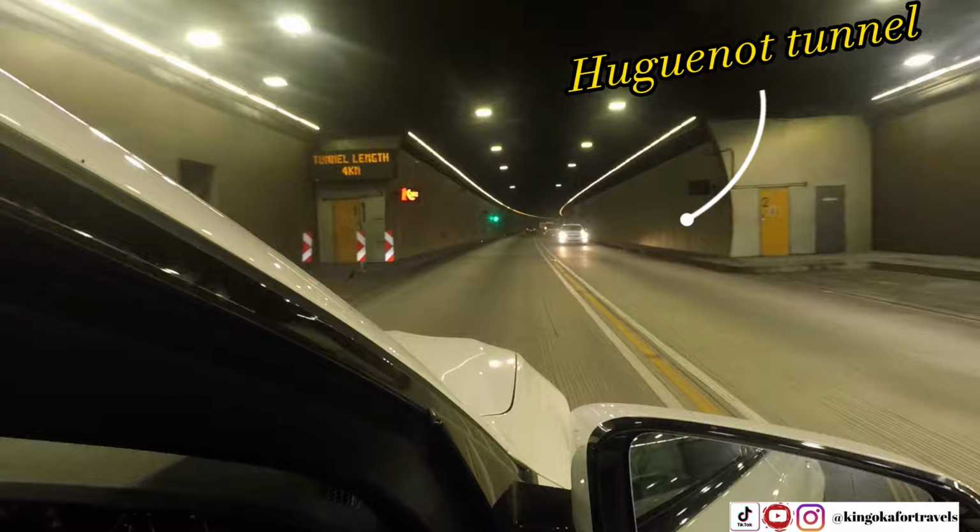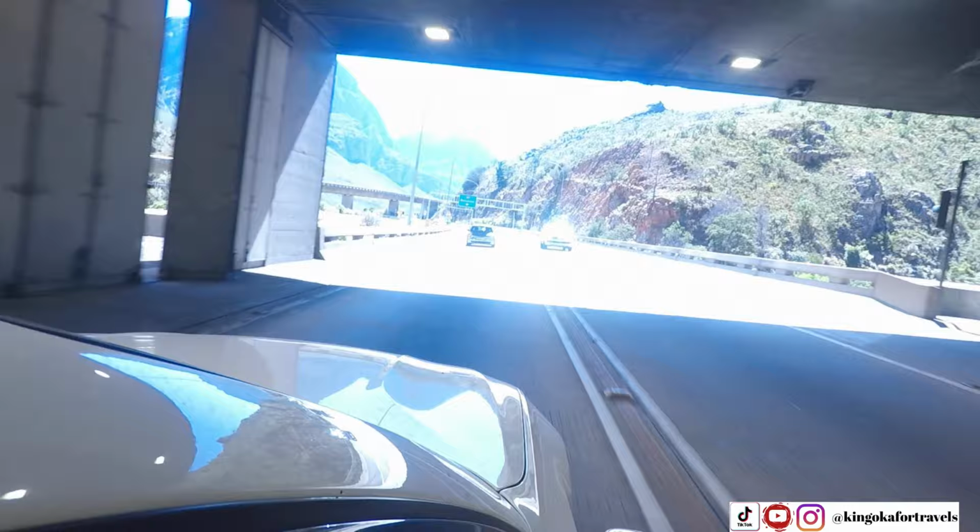But right after you pass the tunnel, you'll meet the toll gates. And there I paid 44 rand 50 cents. Now that is a total equivalent of 1,200 naira.